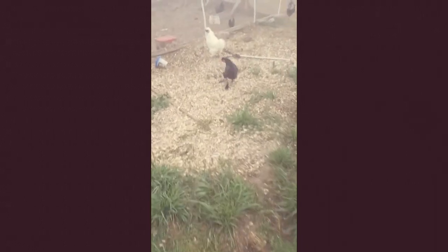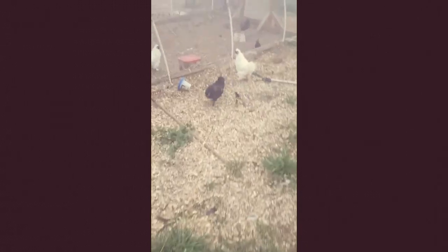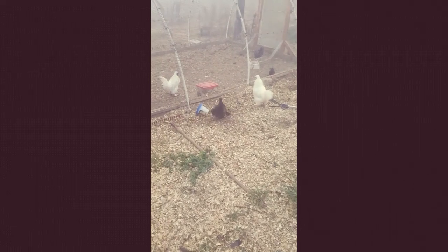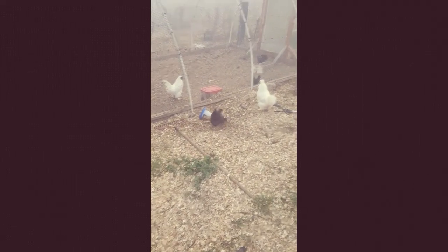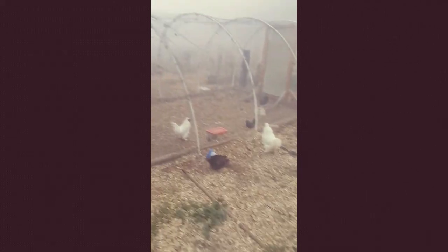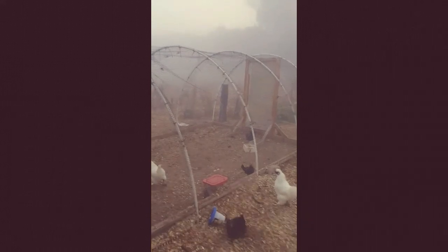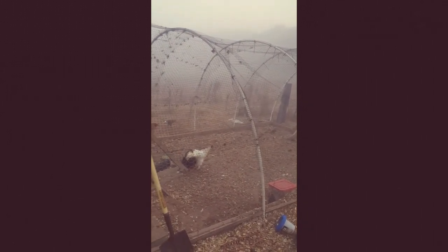We got a mama with a couple babies. And she's teaching them how to get food out on the barnyard. That's our chicken run there. We come in here. Here's our chicken house. Oops, someone knocked the feeder over.